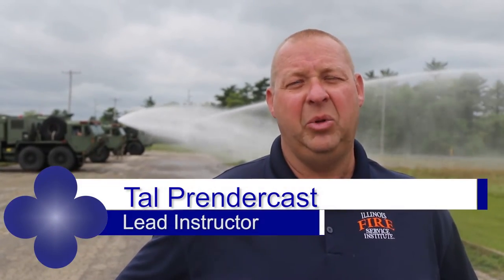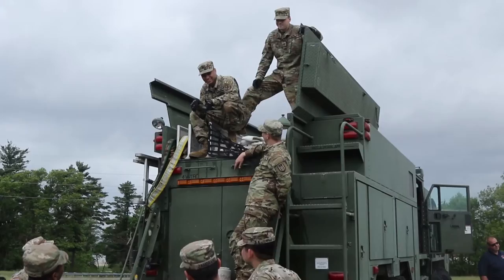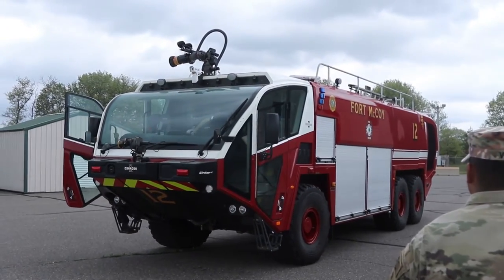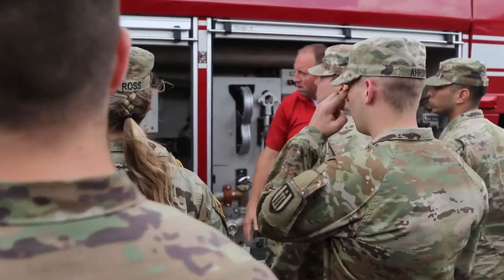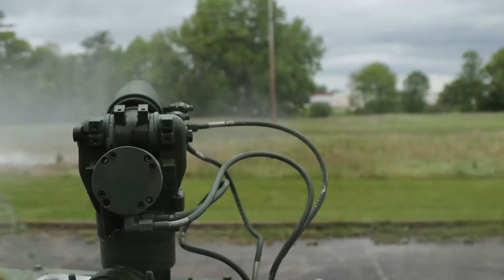We've got some soldiers in the class that are getting ready to be deployed, and so they will be responsible for providing protection for both the bases that they're going to operate at and also the flight lines that they'll be. Most stateside fire departments on Army installations are contracted out to civilian firefighters, but in deployed areas, the military has their own firefighters. This class was important for these soldiers because many of them had never seen these trucks before this class.